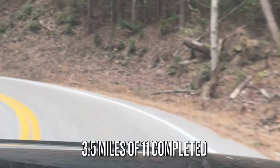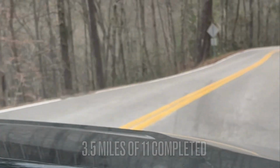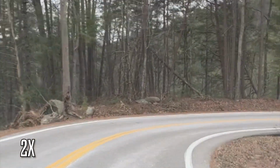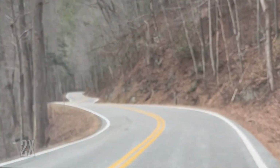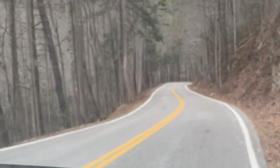We're only 3.5 miles in. Yeah, 8 left. I was like, really? 3.5 miles in? Oh my God, no, don't get too fast.